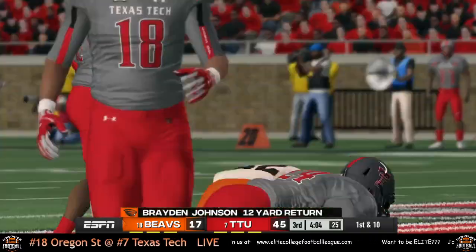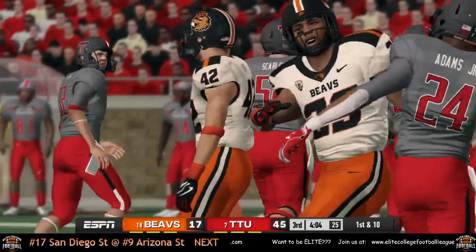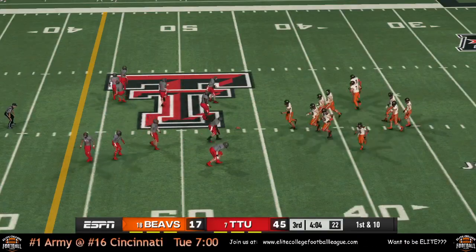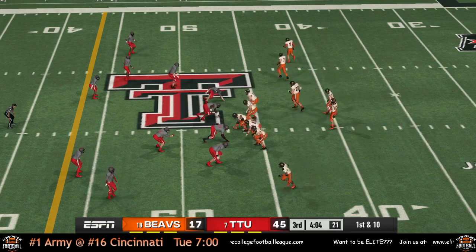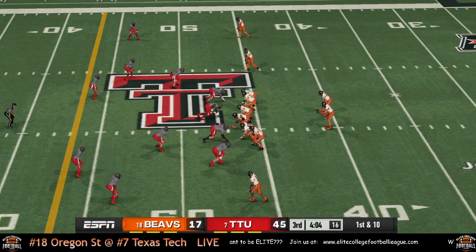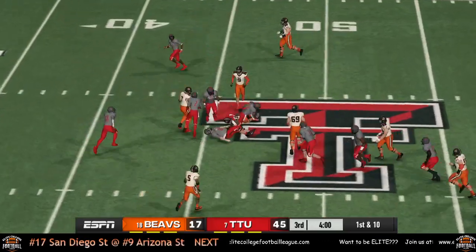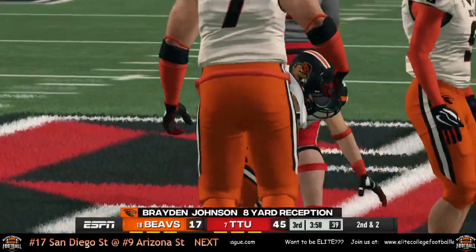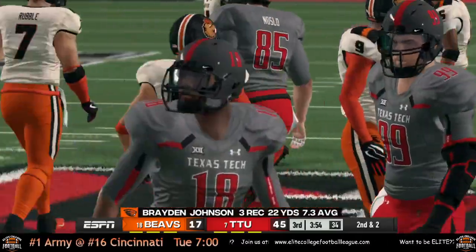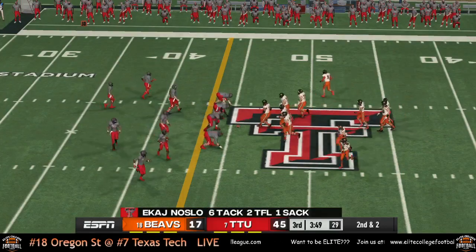Whoa, he just took a licking. I hope they show some fight here and try to stay competitive. If you're going to get blown out, you at least want to go down swinging. Tackle made around the 45-yard line. Number 85 makes the tackle at the 45-yard line. It's second down, and they're about 2 yards away from the sticks.